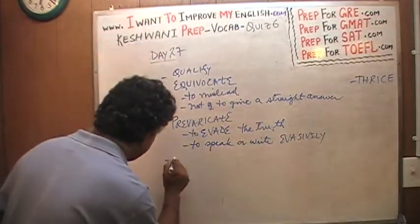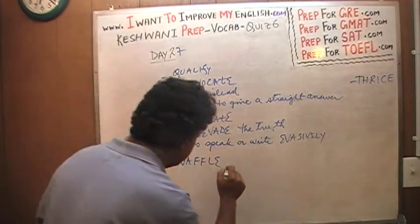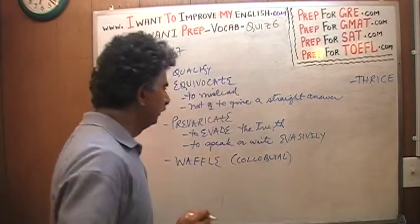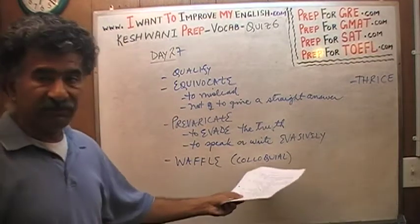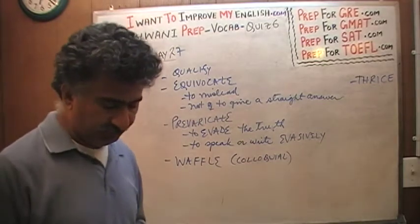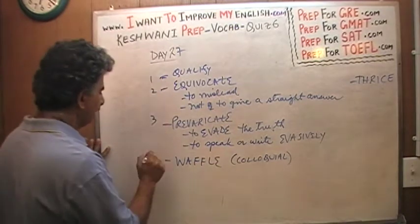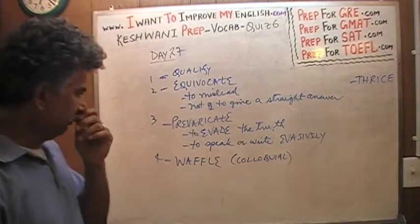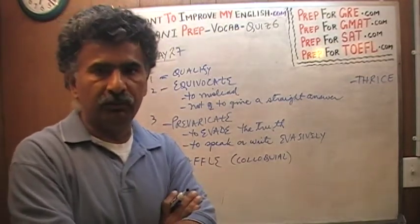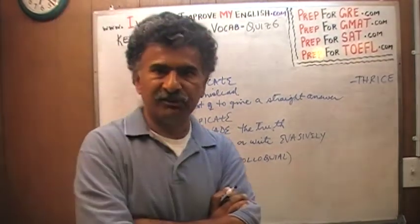Another word we learned, which is again a synonym, is a colloquial term. Colloquial just means it's not formal speech, it's informal speech. Informally speaking, one speaks of waffle. To waffle means exactly what it is. They are all synonyms, they all mean the same thing. To waffle means to dodge, to evade, to not give a straightforward answer, to put conditions on your answers, to qualify your answers, to impose restrictions on it, to attach strings to it.